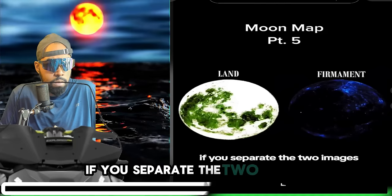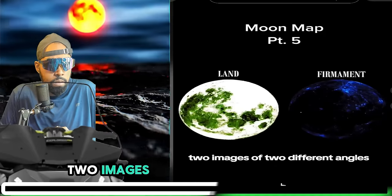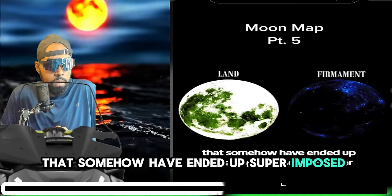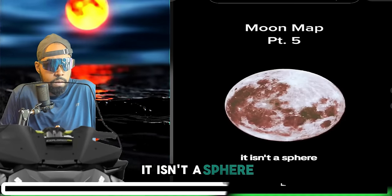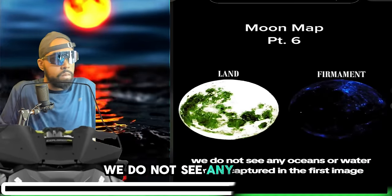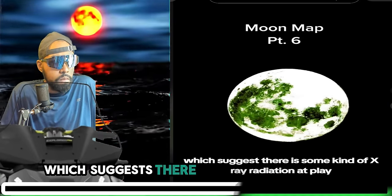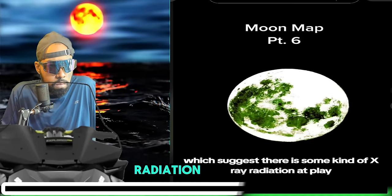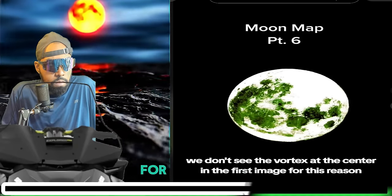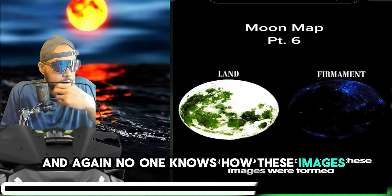If you separate the two images, then you can see clearly how they are in fact two images of two different angles that somehow have ended up superimposed on each other. It isn't a sphere. That is an optical illusion. We do not see any oceans or water mass captured in the first image, which suggests there is some kind of X-ray radiation at play. We don't see the vortex at the center in the first image for this reason. And again, no one knows how these images were formed.